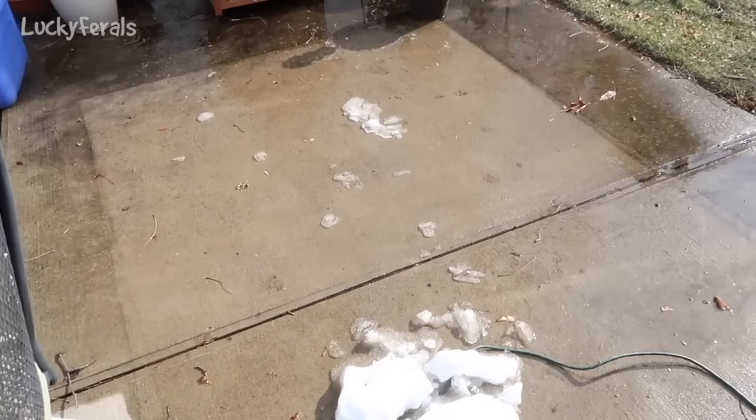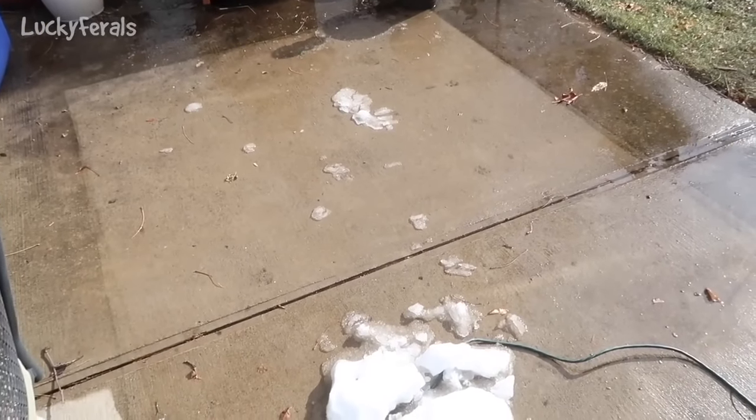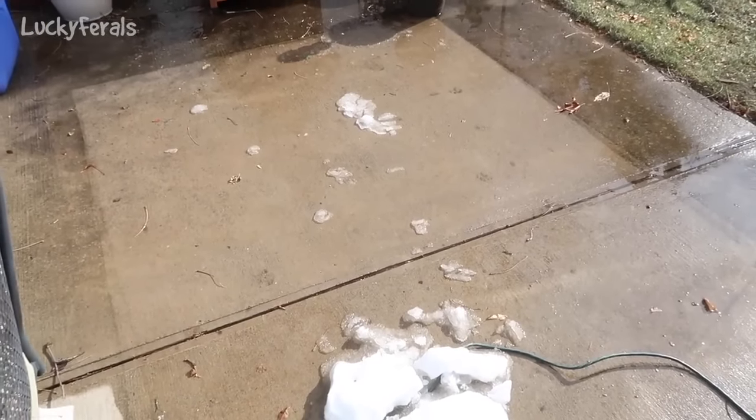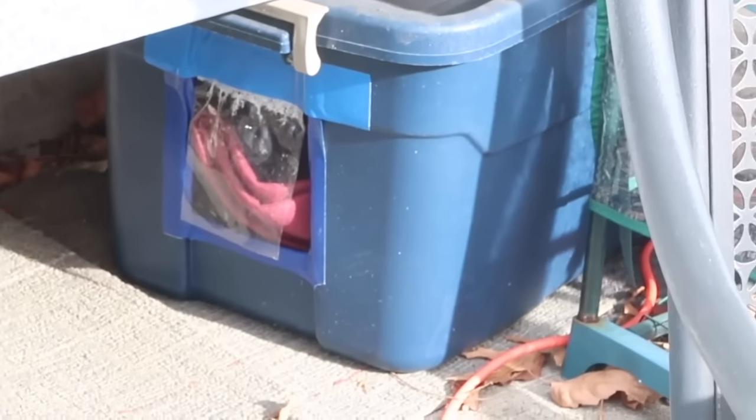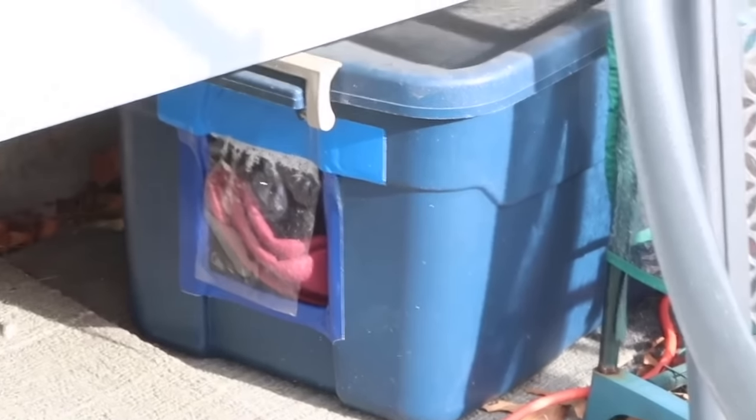12:26 p.m. and look at the patio. Look, the snow's gone. I'm so happy. And look at this, somebody has been using the shelter. Do you see how there's like that plush blanket kind of peeking out?